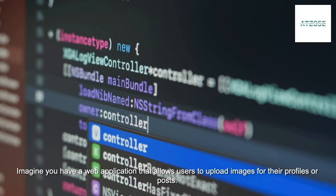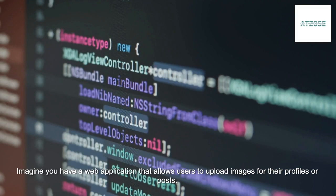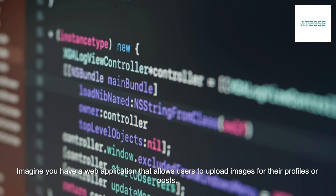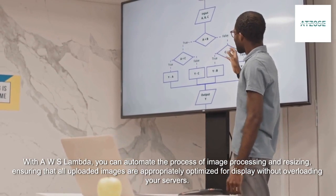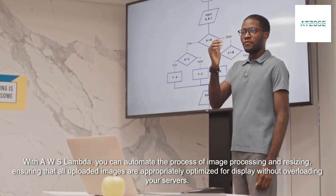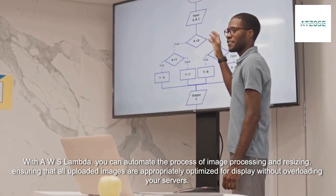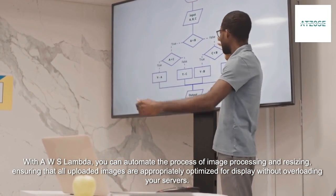Imagine you have a web application that allows users to upload images for their profiles or posts. With AWS Lambda, you can automate the process of image processing and resizing, ensuring that all uploaded images are appropriately optimized for display without overloading your servers.